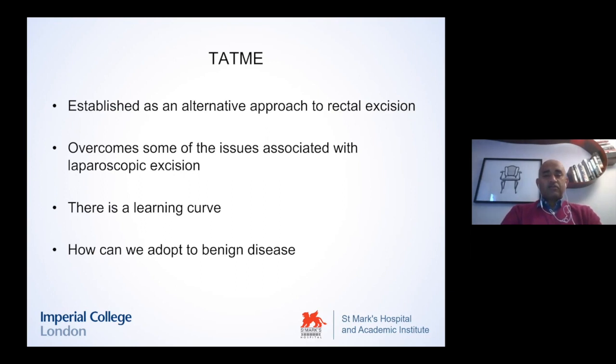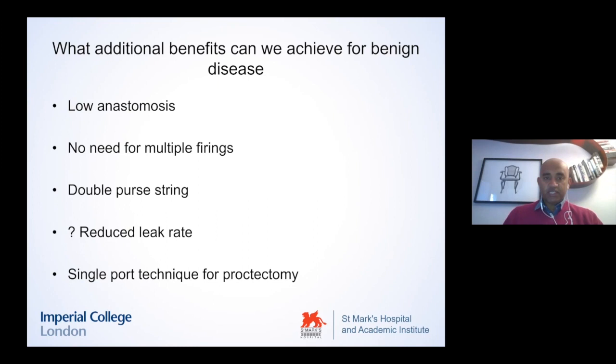And so we started to remove the rectum partly from the bottom and partly from the top. And we call this the bottom-up approach, which is quite difficult as you start to learn it, but as you get used to it, it's a much better procedure. This has been the go-to procedure now in my hands because it has very good advantages in terms of the joint being very low. We don't need to fire a staple multiple times. We've got a much better joint, and I'll show you a picture of that in a minute. And at least certainly in my series, the risk of the joint leaking was much less as well.